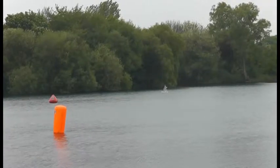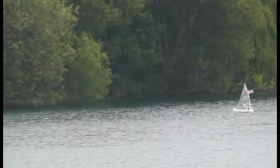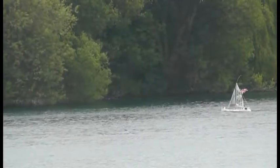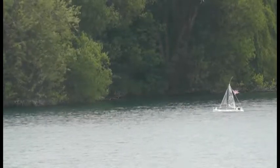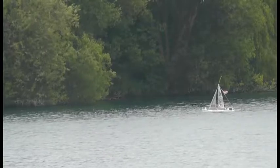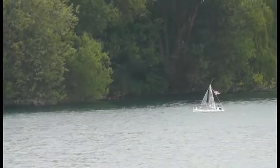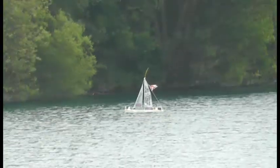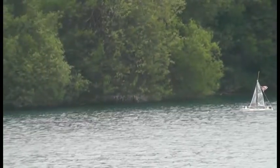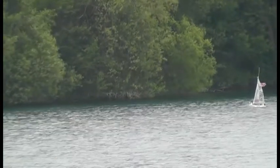He's going backwards. Yeah, that's the way it is. Yeah, look at that jib fluttering. Yeah, look at that. Wow. There he's got it. Still the 28 metres. Come on, let's get closer than 28 metres.